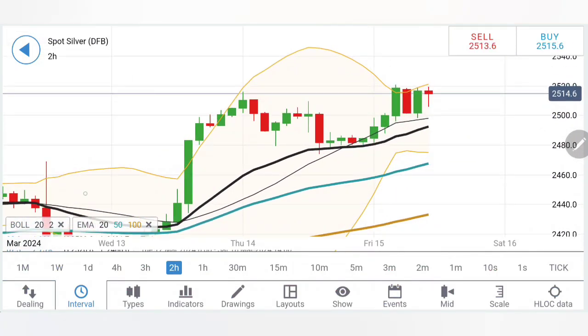Coming to the 2-hour charts, you can see consolidation going on here between 25 and 25.20 level. We can clearly see the hesitation of silver in breaking beyond 25.20, because one thing I have shared earlier in the day and am repeating again, beyond the 25.20, 25.25 zone, silver will hit 25.50 levels, then 25.75, and in fact it can move towards 25.60. So right now it is very much hesitant in taking a direction.